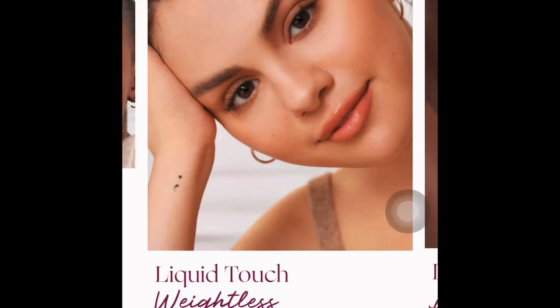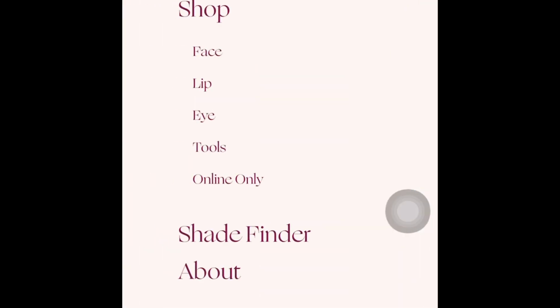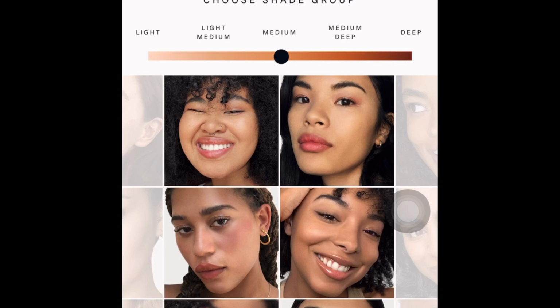And I will insert a clip of me, a screen record of you guys seeing the navigability of the website and stuff like that. So, based on the questions, they gave me 3 types of shades. They gave me what was considered my best match. 400W was my best match.